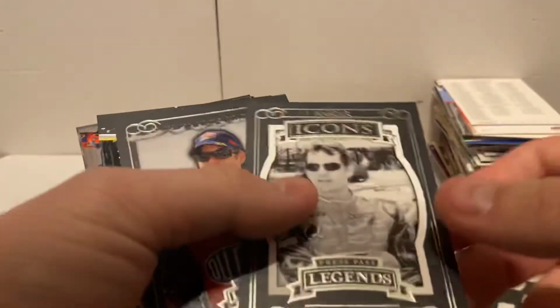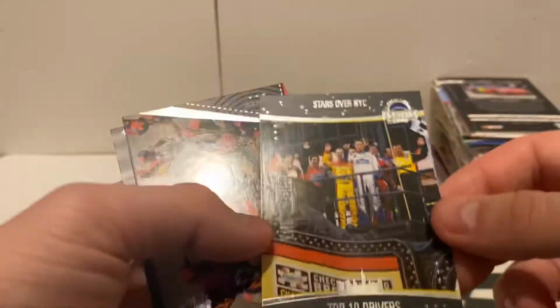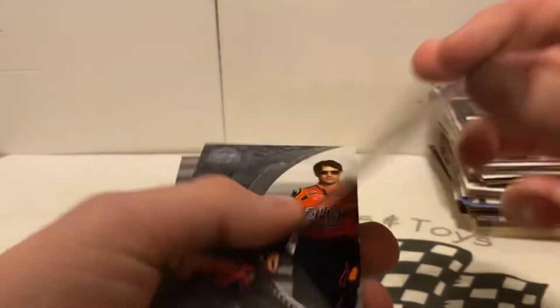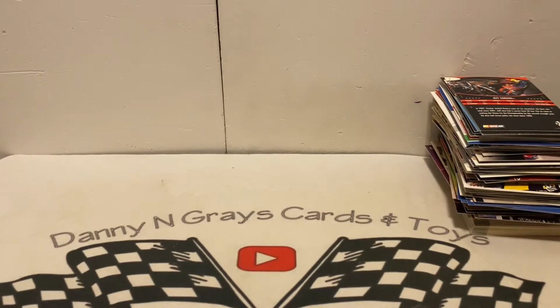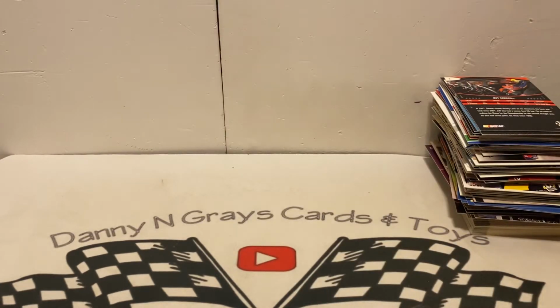Wheels 08. Then we got, I think this is Press Pass Legends 2008. There's that one. Then we got Eclipse 2008. Some more 2008 Eclipse. Then we round it off with these two. They look familiar, but I don't know what I've got. I'm thinking I need them all from the checklist. The only one that's got me questioning is that Bobby Labonte. So, very nice pickups there.